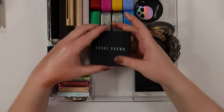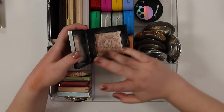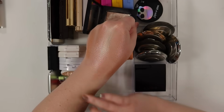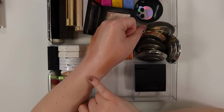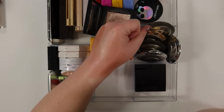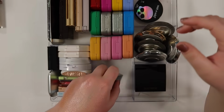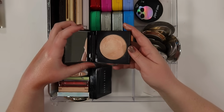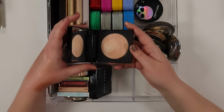I have the Bobbi Brown. I love this shimmer brick. You guys know that. I've had this forever. Oh, I love this. I wish there were more colors of this. I know they have quite a few, but I don't know if any of those would really work for me. I just want another one because it's so pretty. So keeping that. The Laura Mercier, I want to give more of a chance as well. This is that Baked Radiance. This was quite the hit back in the day as well.